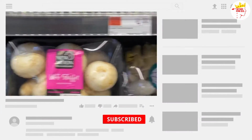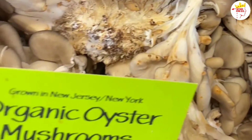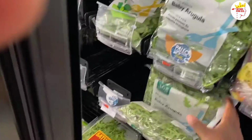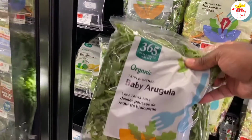Now, look at all these mushrooms, family. And this is Whole Foods, guys. Whole Foods. I love to get some arugula here because it's not that bad of a price, and I eat it almost every single day.